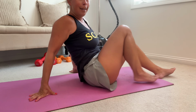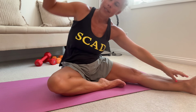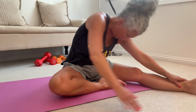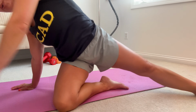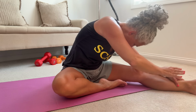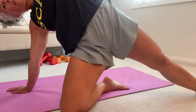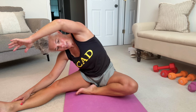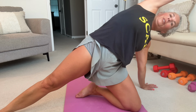Then I sit up and I tend to do this stretch. I don't know what it's called, but it feels really good when I do it. So I do 2 on each side. I just bend and then turn my shoulder down and stretch.